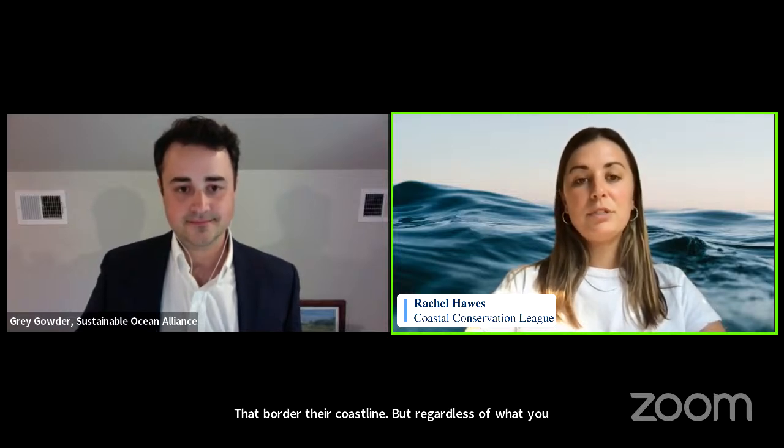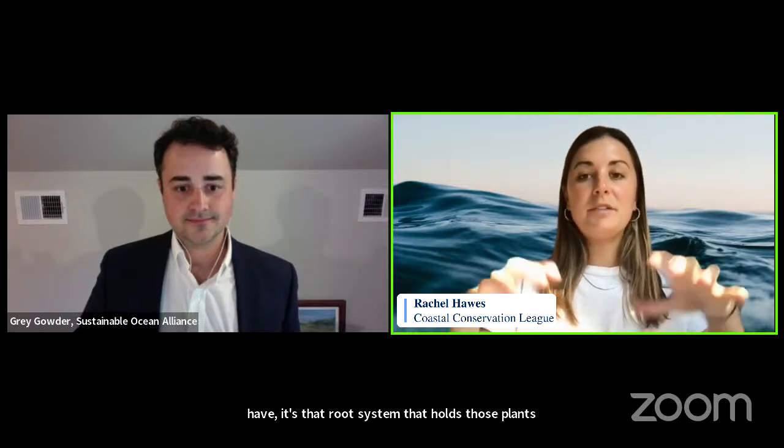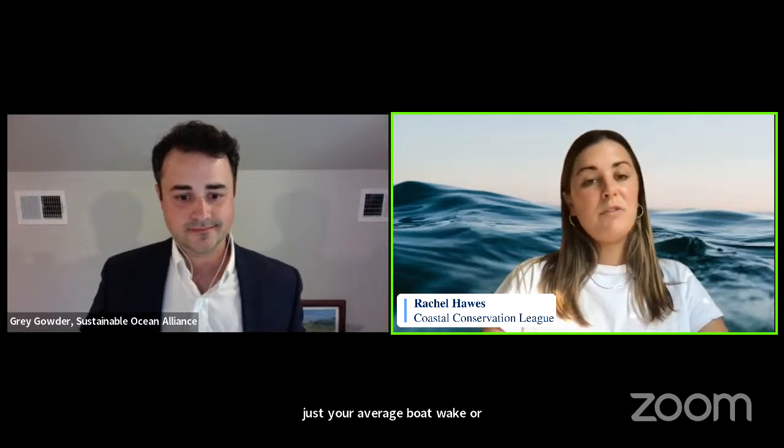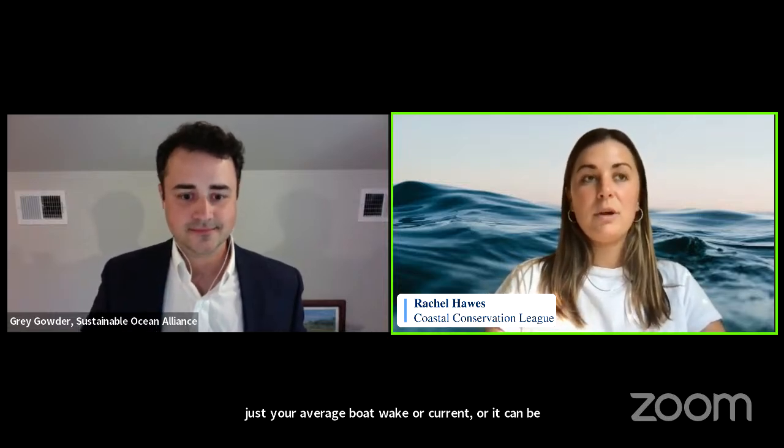Yeah, and it's all similar. I think we can look at it from a plant perspective, right? So you're right. Some people have mangroves, some people have other types of plants that border their coastline. But regardless of what you have, it's that root system that holds those plants into the ground. And that stabilizes our shoreline and keeps that sediment in place, while also buffering a lot of the energy impacts that our shorelines face that cause erosion. So that can be from just your average boat wake or current, or it can be from storms and storm surge and hurricanes.